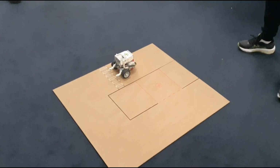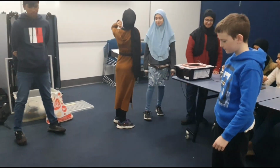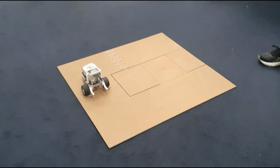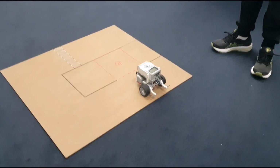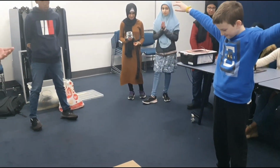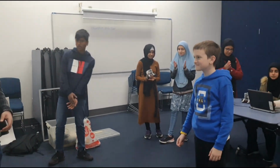Let's go to another participant, and let's see the robot doing turn 45, another 45, going along beautifully and parking perfectly. Have a clap. Excellent. That's the way it is.